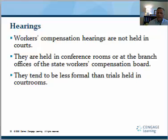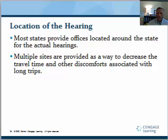And finally, if we've made it through discovery and the other pretrial or pre-hearing processes, we make it to the workers' compensation hearing. These are not courtroom hearings, they're administrative hearings, and they feel a lot more like meetings than they do trials. They tend to be held in less formal settings, conference rooms and boardrooms and things like that.